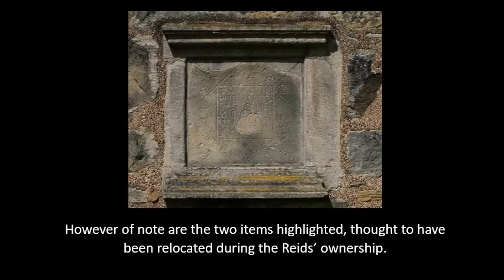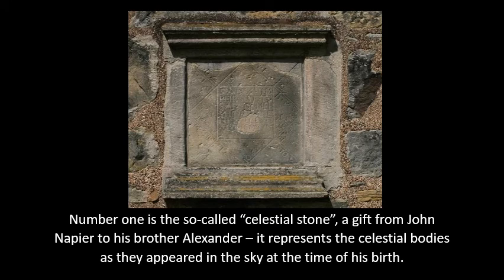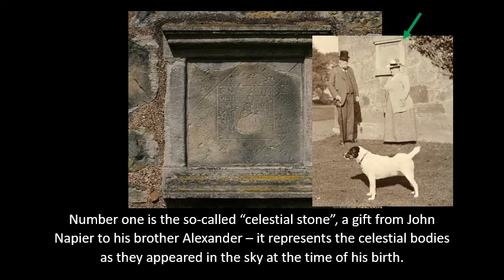However, of note are the two items highlighted, thought to have been relocated during the Reeds' ownership. Number one is the so-called Celestial Stone, a gift from John Napier to his brother Alexander, and it represents the celestial bodies as they appeared in the sky at the time of his birth.